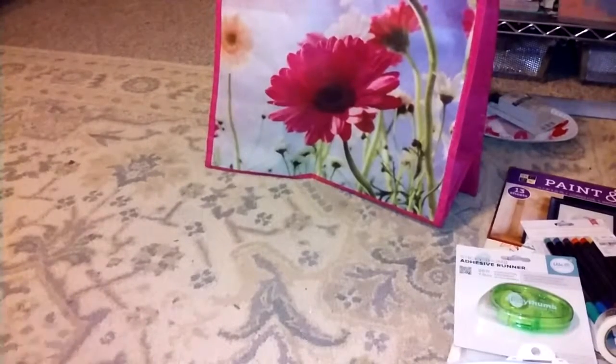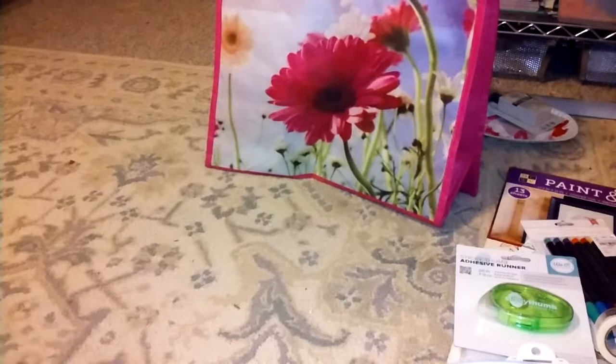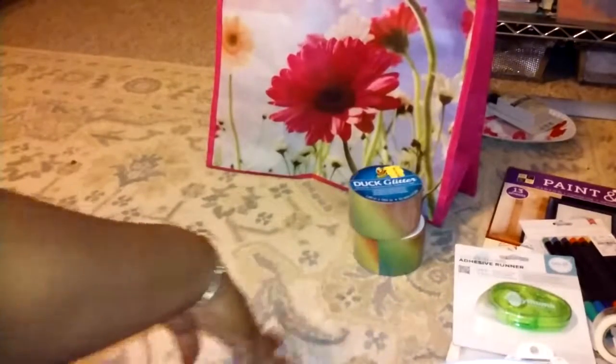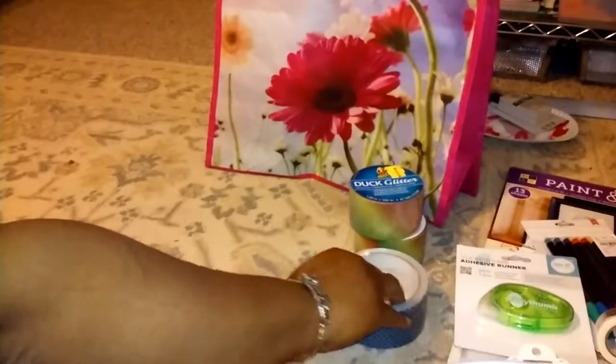Okay, so next we're going to hop into Mardell, and I only ran into Mardell for another roll of gift wrap paper, which is way over there. I went in to use my 30% off coupon to get another roll of gift wrap. It was $4.99. And I ran into some rainbow glittered duct tape for $1.25, so I grabbed two of those. And then this carbon fiber duct tape for $1.25 for the boy. I'll put the boy's stuff over here.